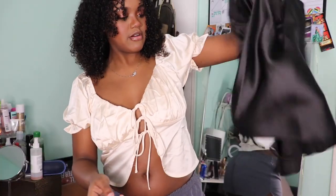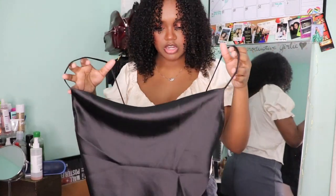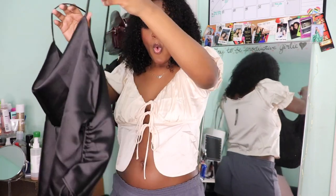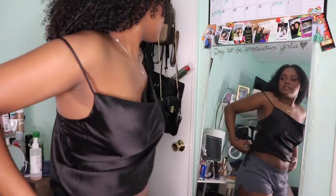I really love this. I'm so ready for out of quarantine. I hate when it always comes with some stuff and it's like, what is this? Oh, this was like a cowl neck shirt. Yeah. Oh, and then the sides are ruched. Oh, I got mad cute shirts. Okay, let me set this one up.